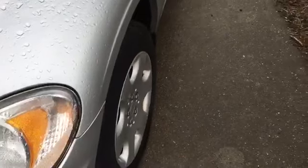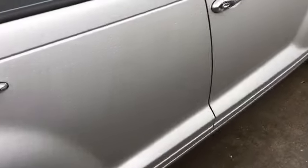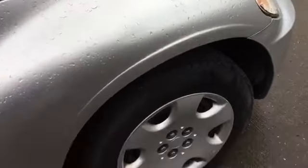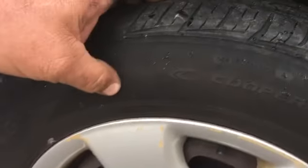What is this? That's a Cooper. We have a Cooper, so that's the same brand. That's a Cooper. That's a Cooper. Well, for some reason, the one on that side has about half the amount of tread. I think somebody's into selling used cars.